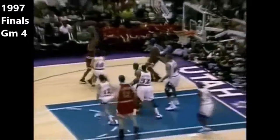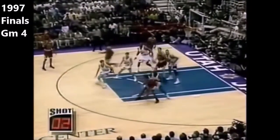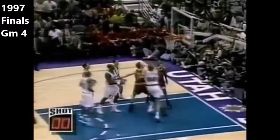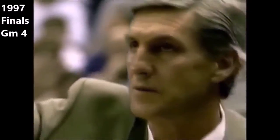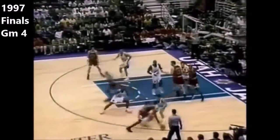Here's Jordan slipping it over to Pippen. Open shot for Jordan. Now Jordan one-on-one with Russell and put on the move to set up the fadeaway. Just did beat the 24-second buzzer. Even going it against Jordan. And the Jazz up by 2. And here's Jordan. Crowd wanted to travel. No call made as he tied the game.